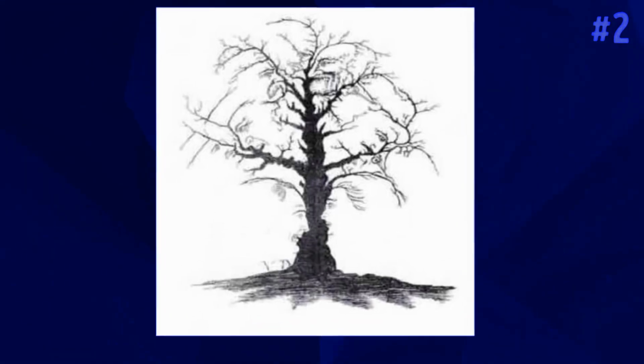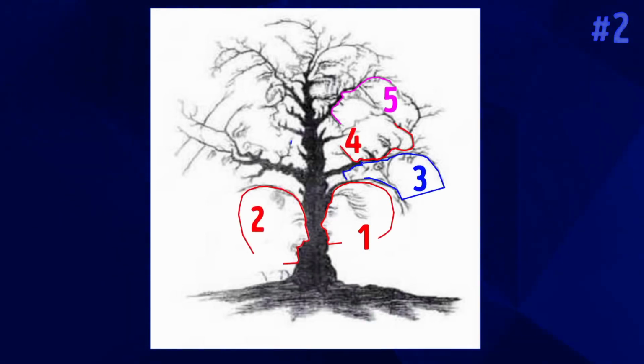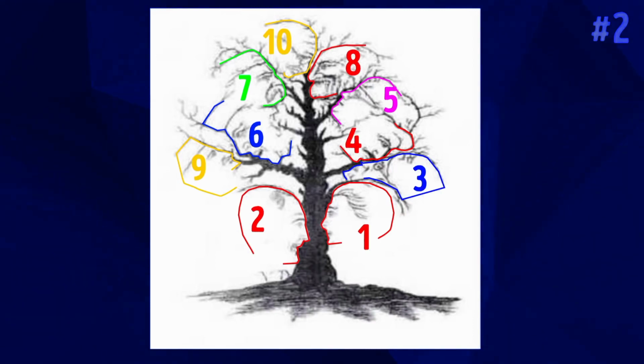If you found 10 faces hidden between the branches, then you are an extremely observant person. Some say that these faces are in fact those of famous public figures. See if someone shares your ideas in the comments below.